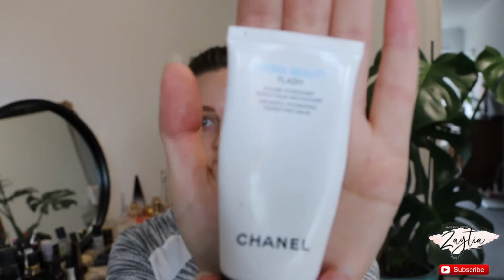Hi, so today I'm just going to show you my very basic everyday makeup foundation routine that will give you a really nice dewy glowy appearance. So I've already moisturized my skin and applied SPF sunscreen. So first thing I'm going to do is apply the Hydra Beauty Flash.